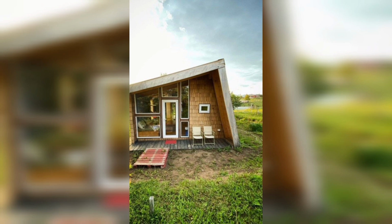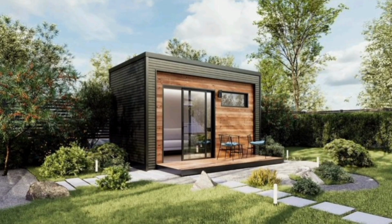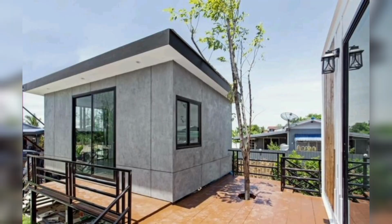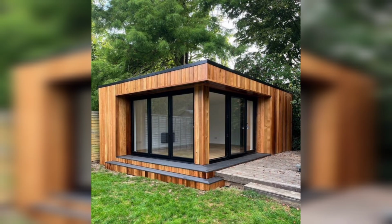One of the most exciting is the ad of a backyard tiny guest house.